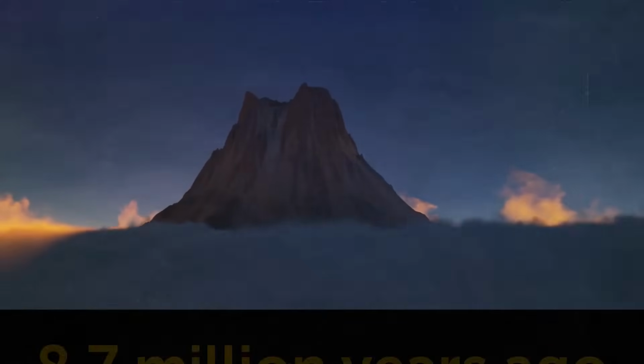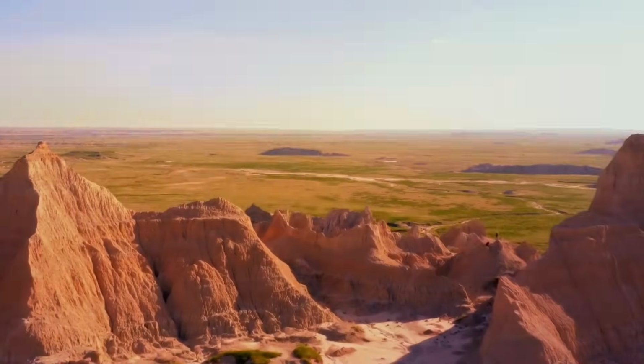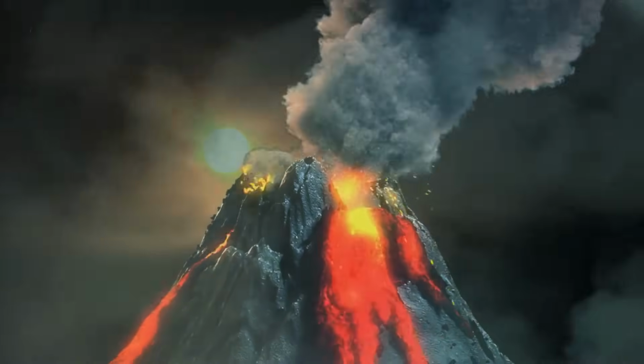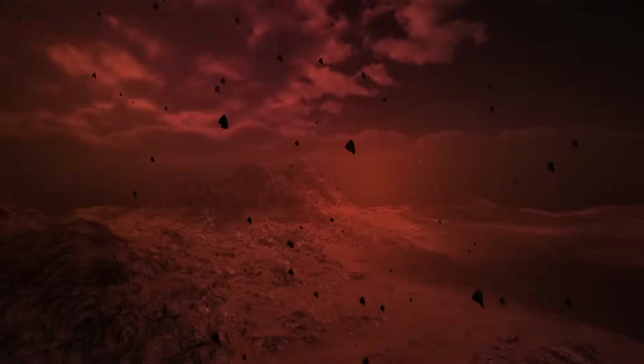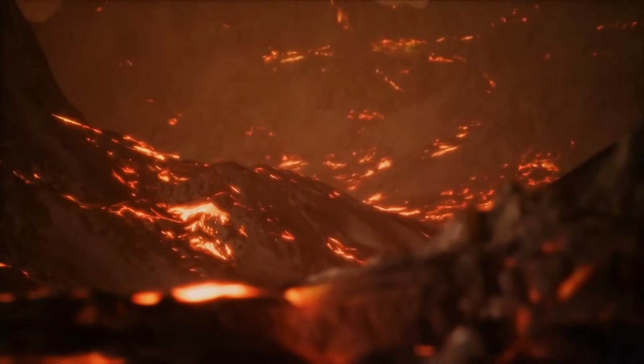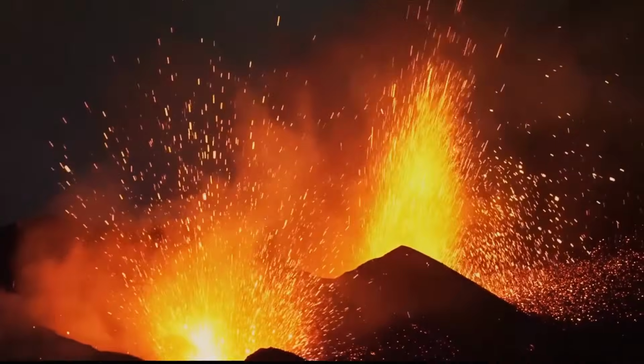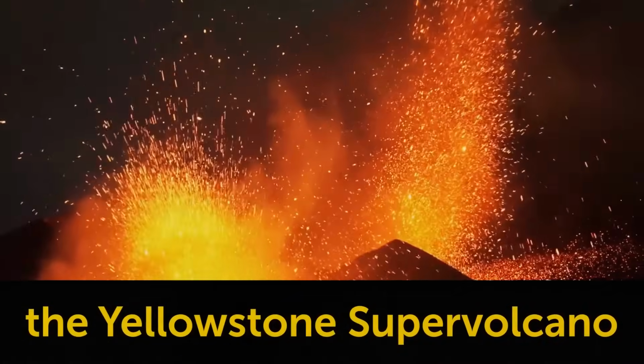It happened around 8.7 million years ago. All of a sudden, vast grasslands started to open. Clouds of volcanic gas and ash covered the sky. Flows of lava streamed down the hills and across the plains. Within minutes, black volcanic glass started to rain from above, wiping out animals, crushing plants. It didn't take long before the land caved in, opening giant pits filled with red-hot magma. It was the greatest eruption of the Yellowstone supervolcano.